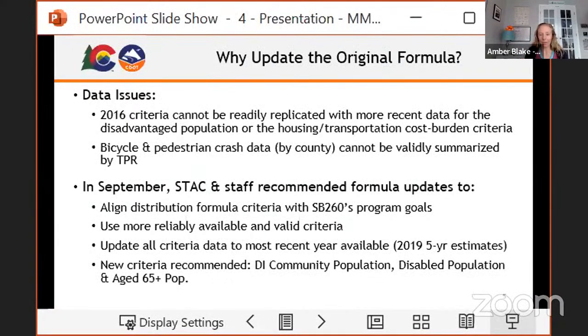So why are we looking at updating the original formula? The reasons are, one, data issues. The 2016 criteria of those 10 factors cannot readily be replicated with more recent data that meets the requirement to look at disadvantaged population and to reflect the housing cost burden criteria. Also, we found that bicycle and pedestrian crash data by county cannot be validly summarized by TPR. So we have a solution for this, and it's reflected in the proposed formula.